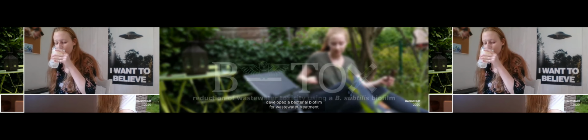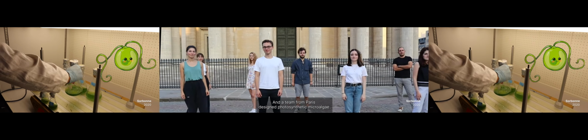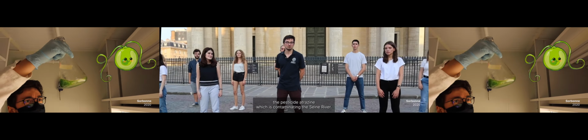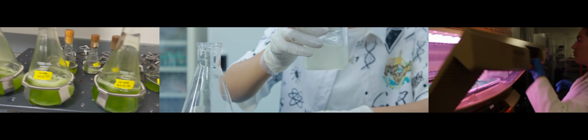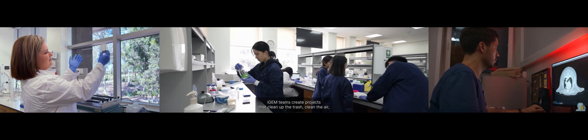In 2020, a team from Darmstadt in Germany developed a bacterial biofilm for wastewater treatment that contributes to the responsible and sustainable use of water. And a team from Paris designed photosynthetic microalgae that could efficiently degrade the pesticide atrazine, which is contaminating the Seine River. Technology and innovation can cause environmental pollution, but it can also be used to restore the environment.